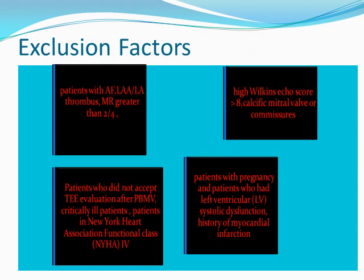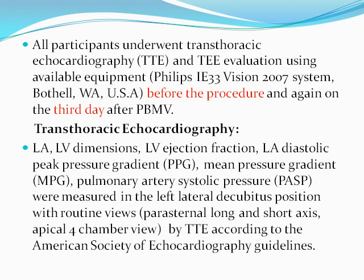Patients with atrial fibrillation, left atrial appendage or left atrium thrombus, MR greater than 2/4, high Wilkins echo score greater than 8, patients who failed to give consent for TEE after the procedure, critically ill patients with NYHA class 4, pregnant patients and patients who had LV systolic dysfunction were excluded.